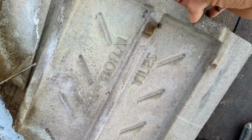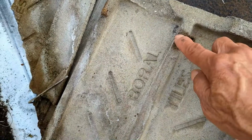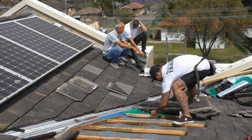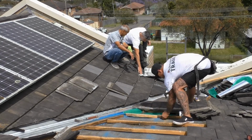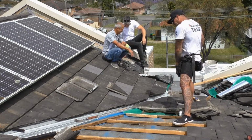Right, that one down there. So what we've done here is that there was a leak going into that far corner, and we've had to put a special repair in. You can tell here by the multicoloured types of materials that many roofers have had a crack at this.